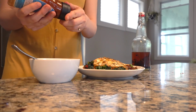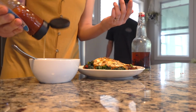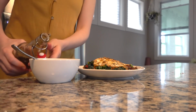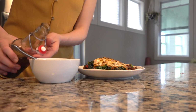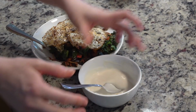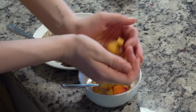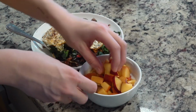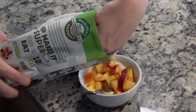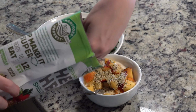Next up, I added some Wedderspoon raw Manuka honey, as well as a little bit of our homemade vanilla extract. I highly recommend making your own vanilla extract because it turned out amazing. So yeah, then I mixed all of that together. Added in my peaches. Then I added in some hemp hearts for protein, good fat. You guys know I'm always looking for reasons to add hemp hearts to everything.